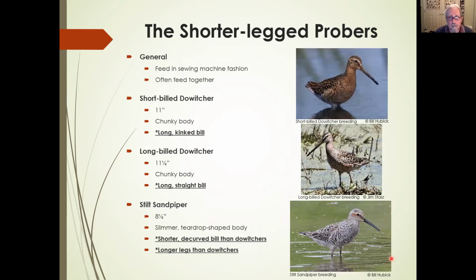The shorter leg probers, and there's three to consider of these short leg probers: short-billed dowitchers, long-billed dowitchers, and stilt sandpipers. They all three feed in a sewing machine fashion when they're feeding. Short-bill has a long kinked bill, and you can see it kind of kinked down right here. Long-billed dowitcher has a long straight bill. Stilt sandpipers have a shorter, decurved, it's curving down, bill than the dowitchers do, and they have longer legs than dowitchers.